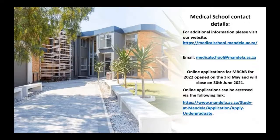For further information on the program, please visit our website at medicalschool.mandela.ac.za. Should you have further queries, you may email us at medicalschool@mandela.ac.za. Applications are only online and opened on the 3rd of May 2021 and will close on the 30th of June 2021. Please note that no late applications will be accepted.